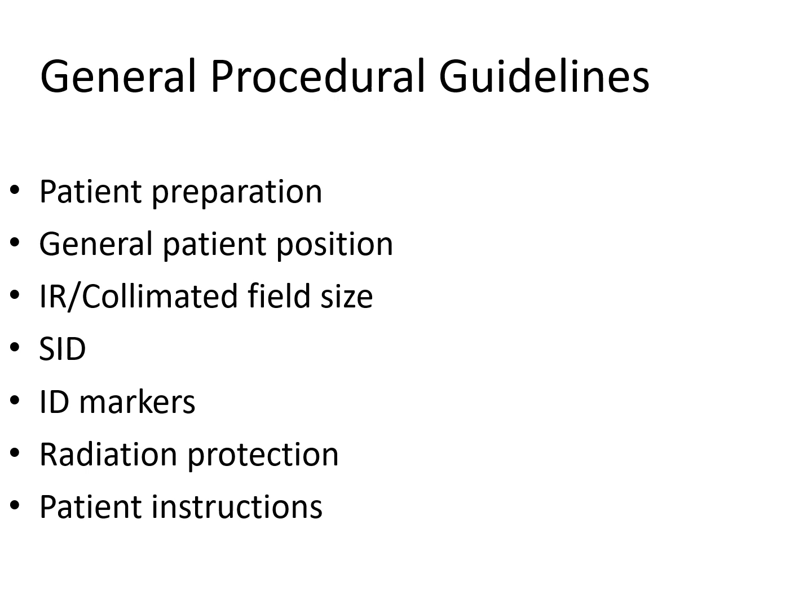If not, you just have them stick their tongue out for the open mouth projection, and usually that will displace the tongue stud or the tongue ring to somewhere inferior to C1 and C2. Okay, that's about it for general patient preparation.